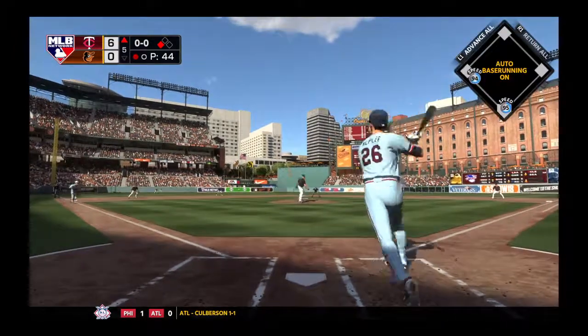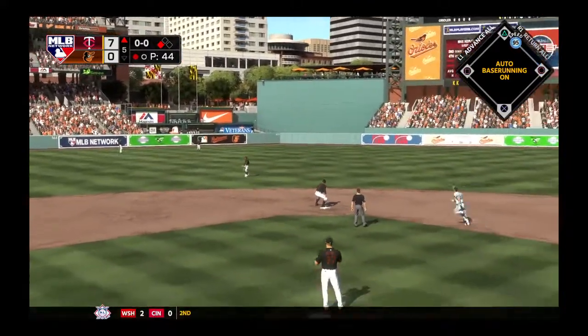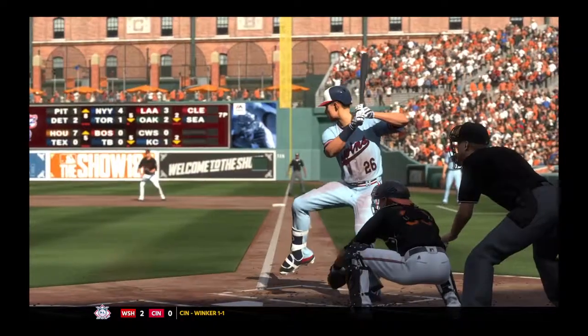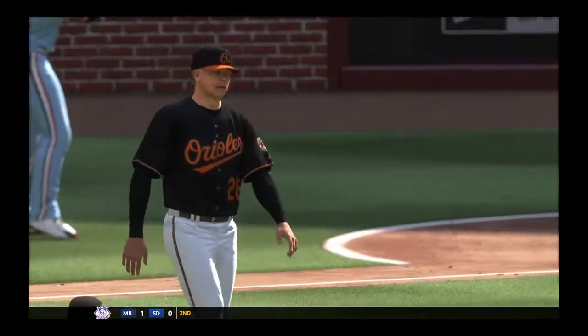Here it comes. Line drive, and that's a base hit into center field. And the runner scores from third as they extend their lead. It's 7-0. That base hit was screaming off the bat, and our Statcast technology more than confirms it. 111 miles an hour was the exit velocity of that line drive.